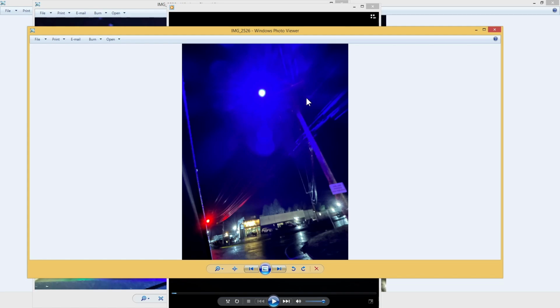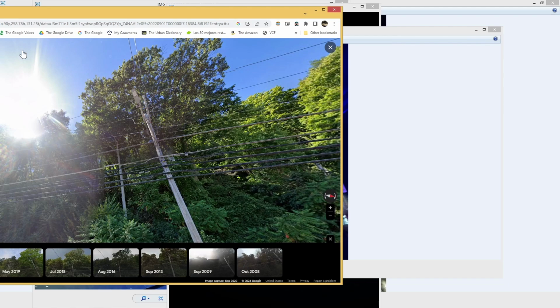There's reports of LED street lights turning purple everywhere. There's news reports, there's pictures, there's videos, there's commentary all over the place. It's outrageous. I'm going to add to the outrage with this bit of information.